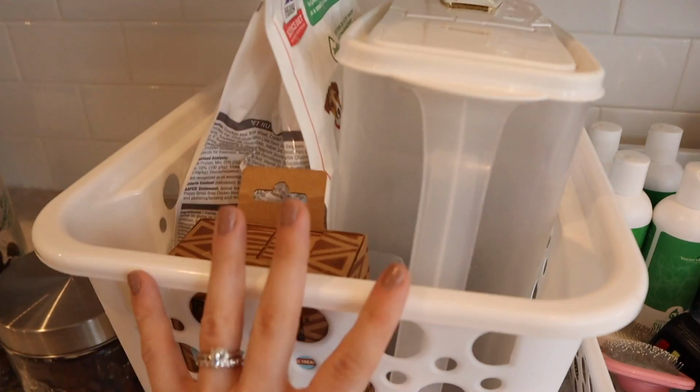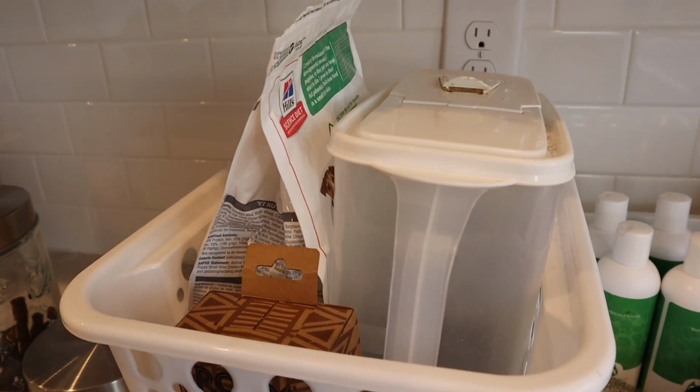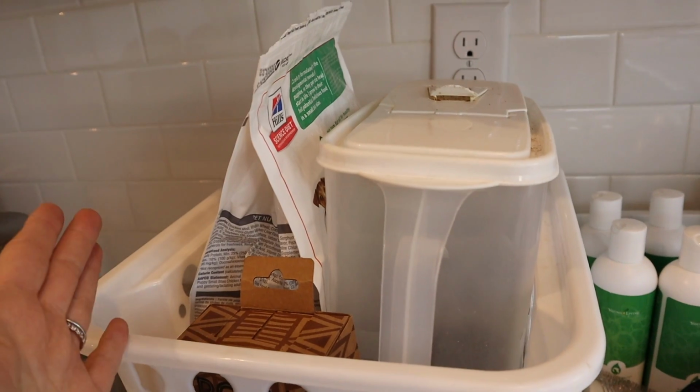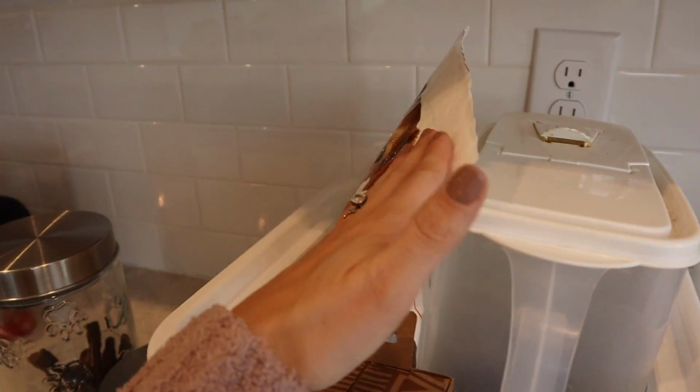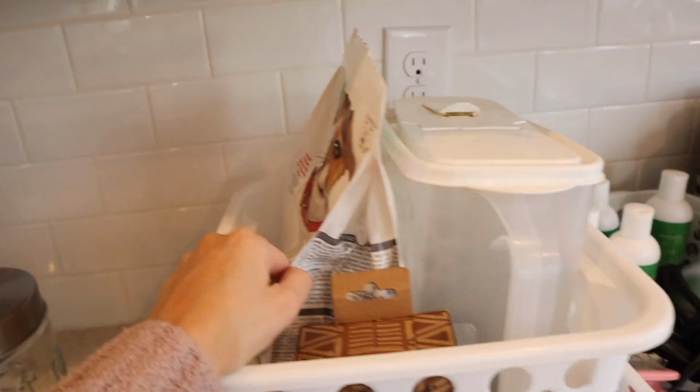So this is basically food type stuff. Once we figure out their food situation, whether they're gonna have some dry mixed with fresh food, I'll probably change this out or get another one, but eventually it'd be good if they're on the same food. Chap is still on the food that he came with, which is this Hills Science puppy.